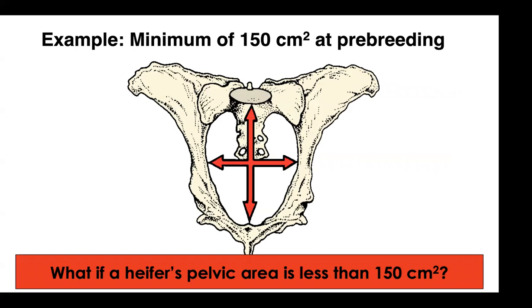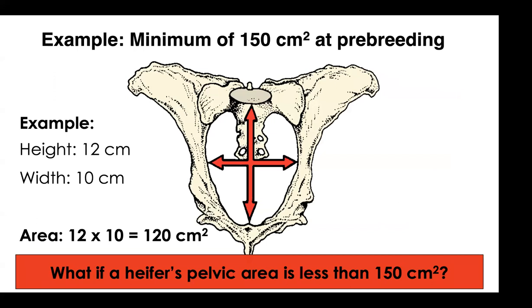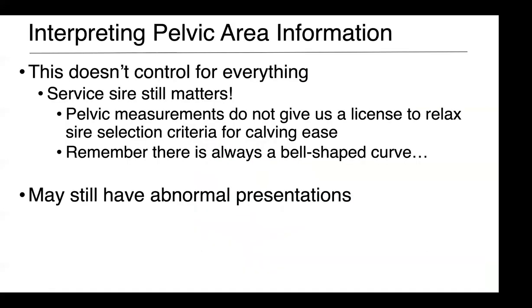So let's walk through a scenario where we have a measurement of 12 by 10. That's 120 square centimeters. That heifer fails. In that case, that would be a good example of a heifer to either cull if we really are confident that she's way behind the rest of the group, depending on the other management considerations, or to remeasure at the time of a pregnancy diagnosis and ensure that this small pelvic area was really related to her maturity at the time and not something innate about her being an animal that has an unusually or abnormally small pelvis. So you need to understand your genetics a little bit and what it is that you're working with to understand the best route to go in that case. But in general, I would encourage you to remeasure anything and give those animals a shot, especially if you are keeping them and exposing them for breeding.